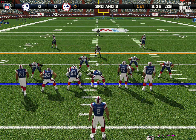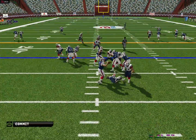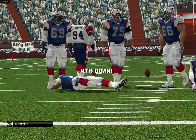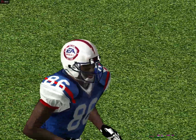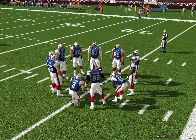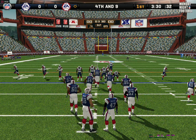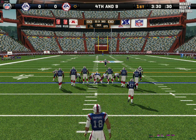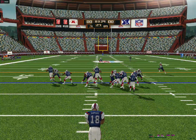Dropping back. They reached him just as he was throwing. Good defense and three-and-out series are the way to keep your defense fresh and rested. Shepard is ready to punt this one away.